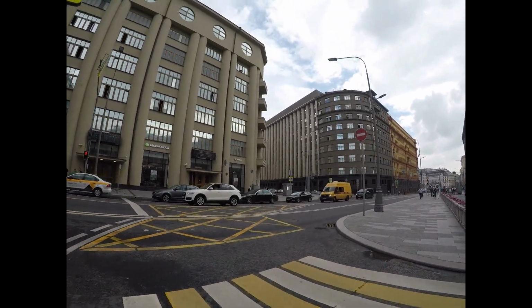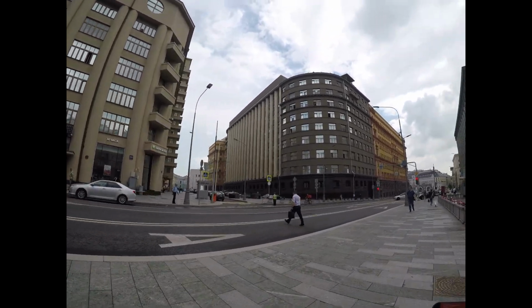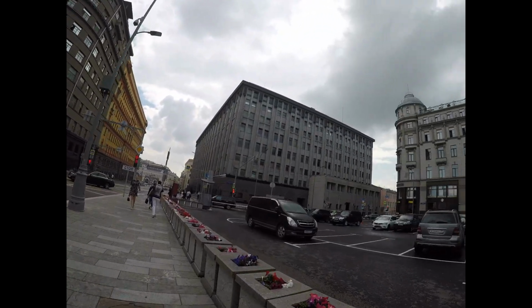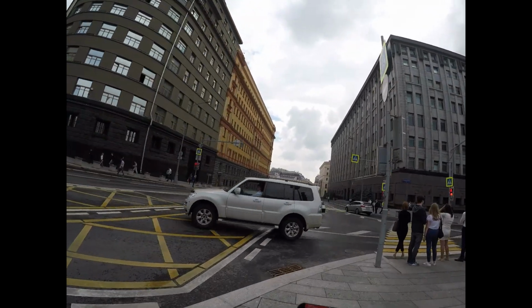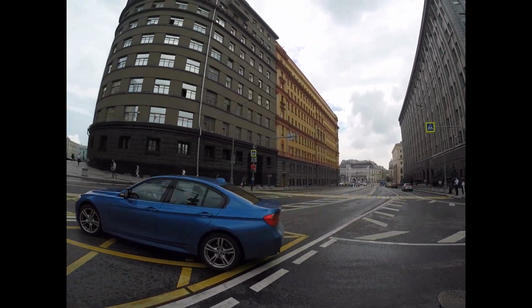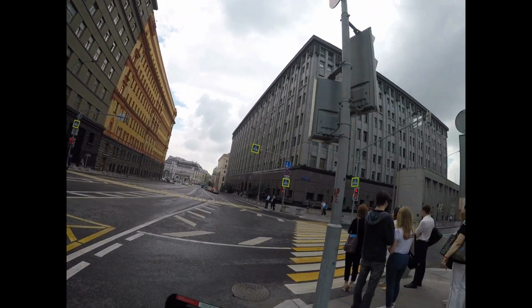So I keep seeing these black BMWs rushing by with these blue police lights on their roof. And at first I thought there was some kind of police, but you know, what kind of cops drive around in $50,000 to $100,000 BMWs? So later on I found out that they're mostly elected members of the Duma, which is like the parliament or Congress or House of Representatives. And they have those lights so that they can cut through the heavy Moscow traffic.